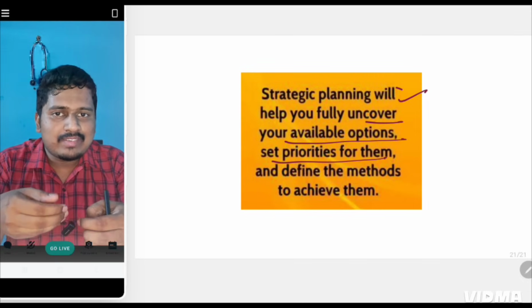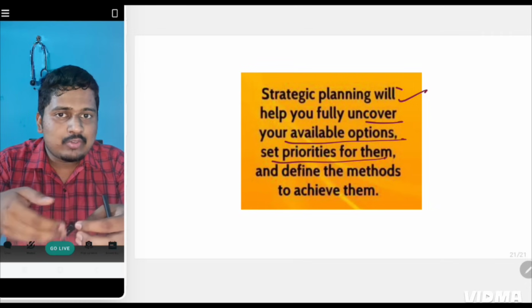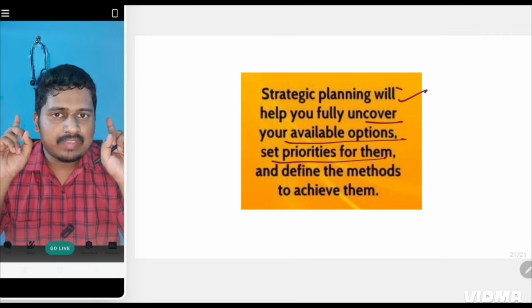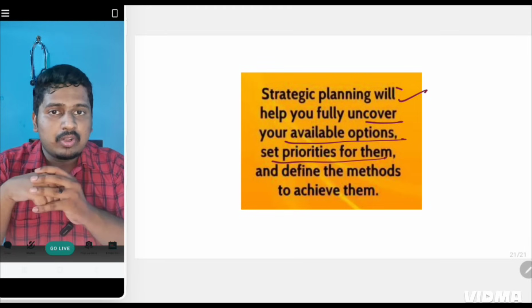This is going to be a new type of exam for everyone. So be prepared. Be mentally prepared for that. The main focus of this exam is your attention. Your attention span is the most important thing. So all the best for your NEET PG.